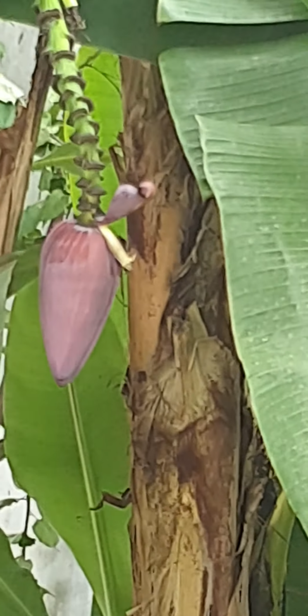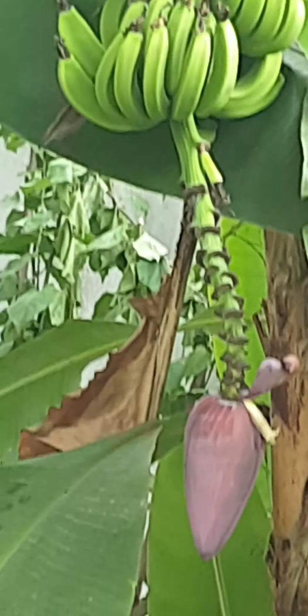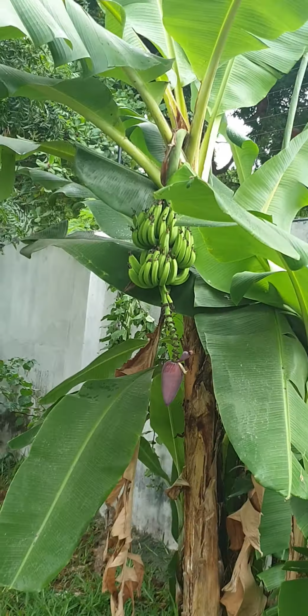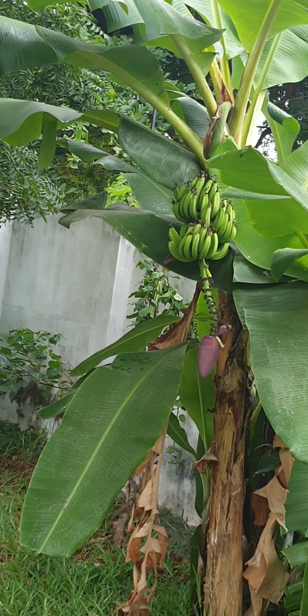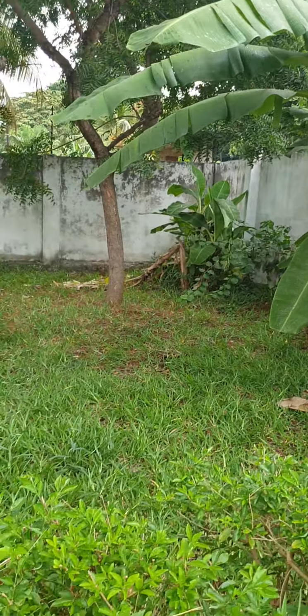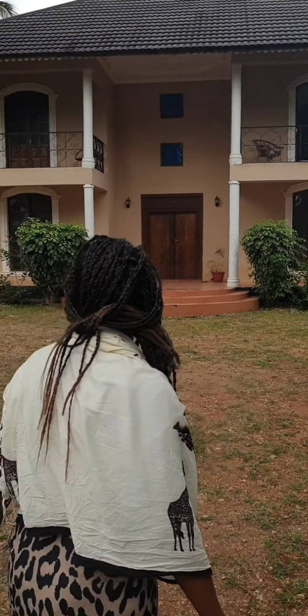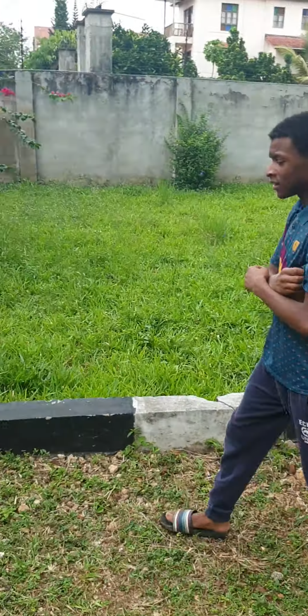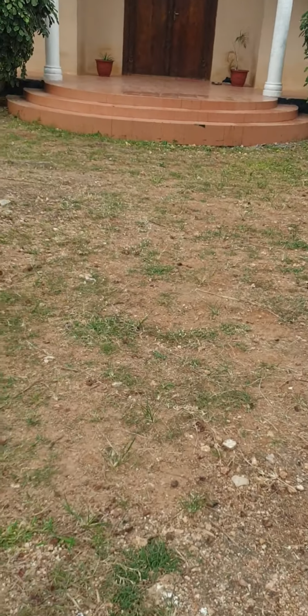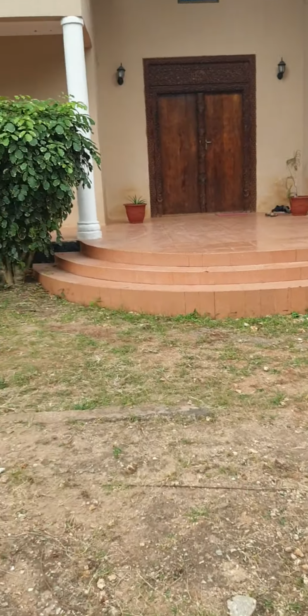You can see the blossom on the banana, which is nice. But those are green bananas, so maybe in a couple of weeks' time we might cut a couple and boil them, and then when they're bigger, we can pick them and eat them. There's another banana plant in the corner there. The gardener's going to cut all this next. This needs cutting. On the front drive, he's tried to get rid of some of the weeds, but he's going to clear that so it's a bit clearer.